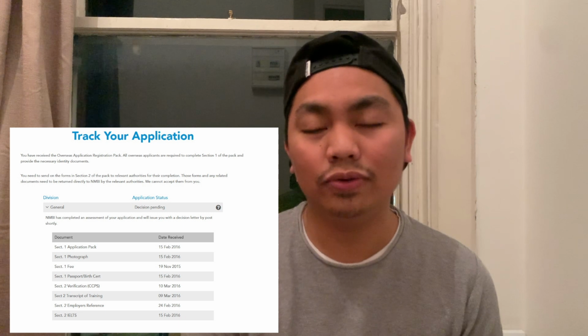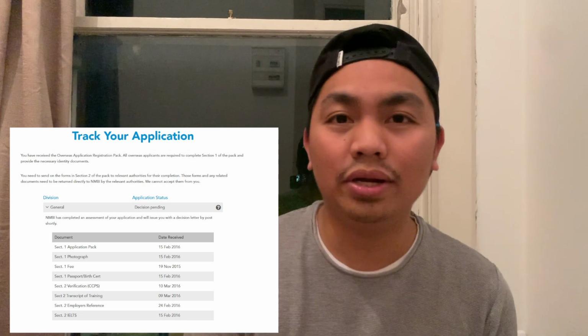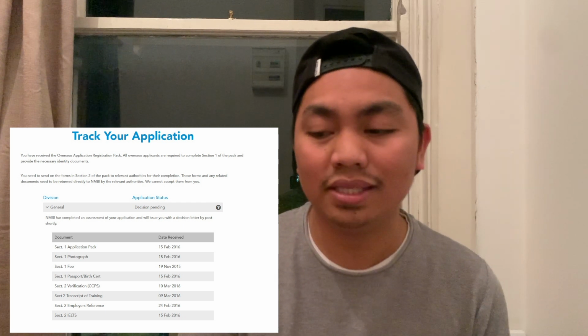Doon sa application pack, guys, bibigyan kayo ng online account nyo sa NMBI para ma-monitor nyo yung progress ng application nyo. Kung na-receive na ba nila yung documents nyo from your school, from your employer, or from PRC. Kasi hindi pwedeng ikaw yung magsisend ng mga documents. Kailangan yung mga relevant authorities yung magsisend ng mga documents na yun. So yun na nga, mabilis yung mga pangyayari.